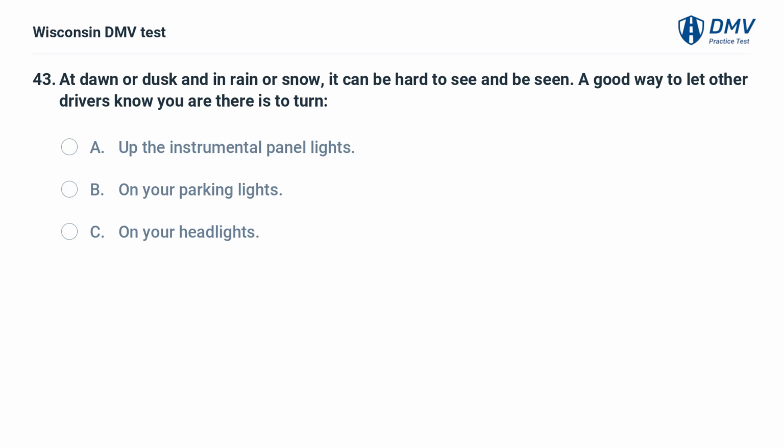At dawn or dusk and in rain or snow, it can be hard to see and be seen. A good way to let other drivers know you are there is to turn A. up the instrument panel lights. B. on your parking lights. C. on your headlights.